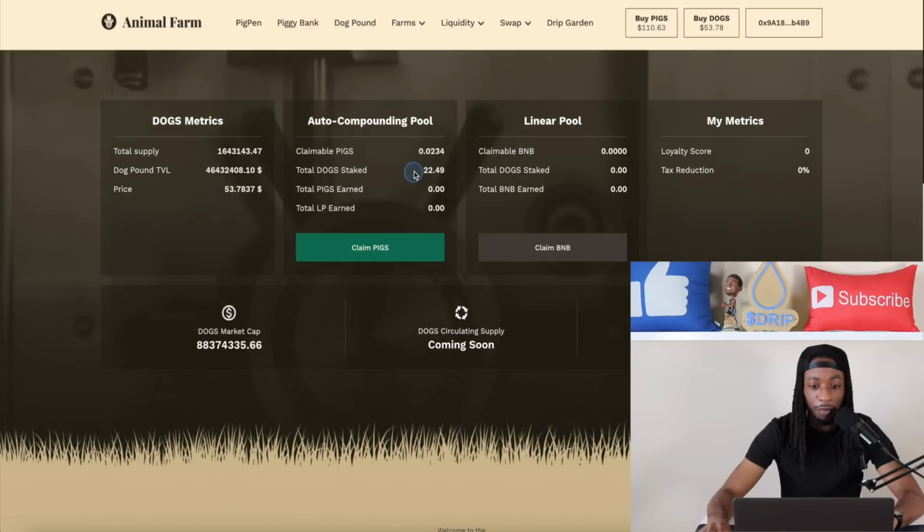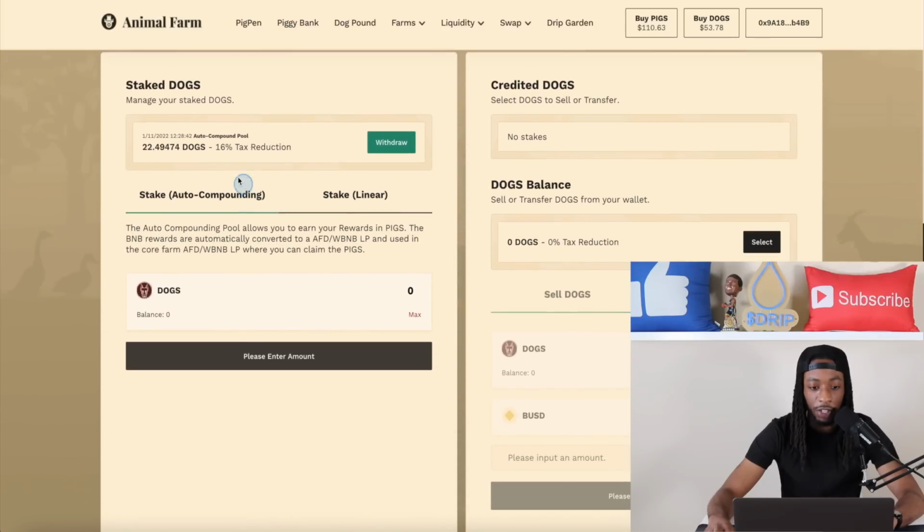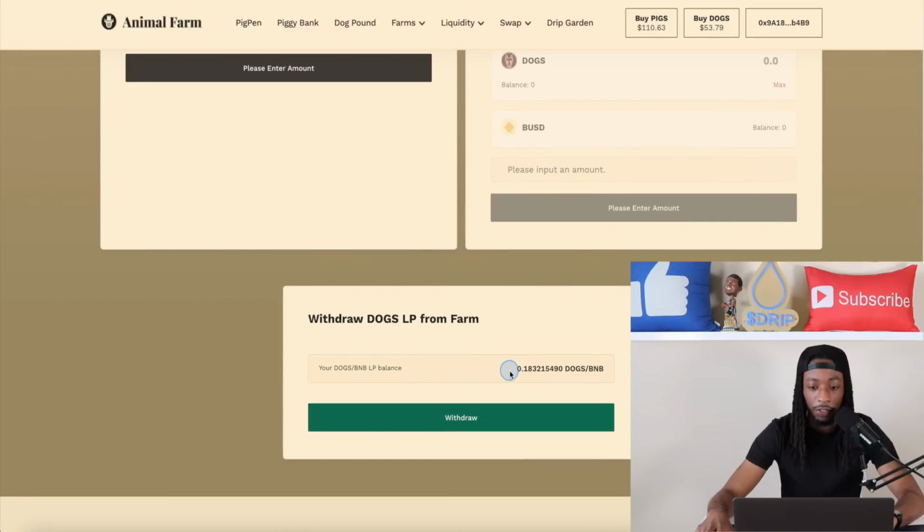You can see I still have my 22.49 dogs. I have about 0.02 pigs. As we move down, you can see here's the tax reduction around 16% now. And as we move down, you can see I have about 0.18 dogs BNB LP.